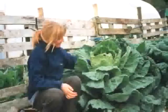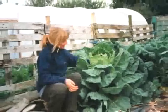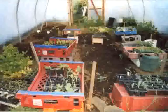Chard and leaf beet that are both like a spinach. We've just finished our purple sprouting broccoli. We've got Jerusalem artichokes. We've started potatoes in the polytunnel. We're trying to get earlier crops each year. So we harvested potatoes and we're eating them now.